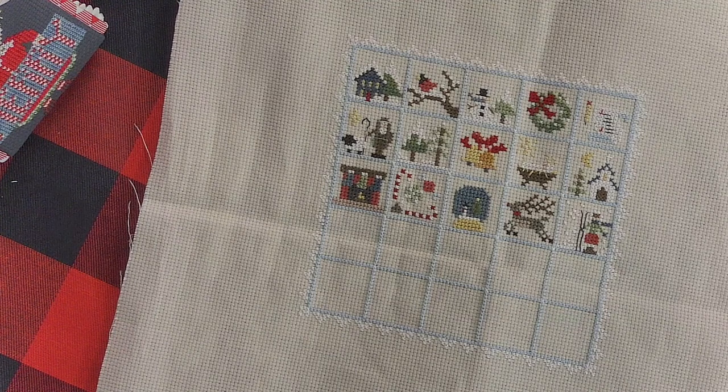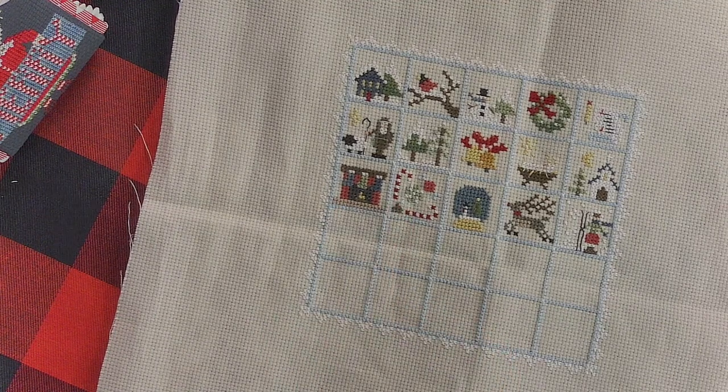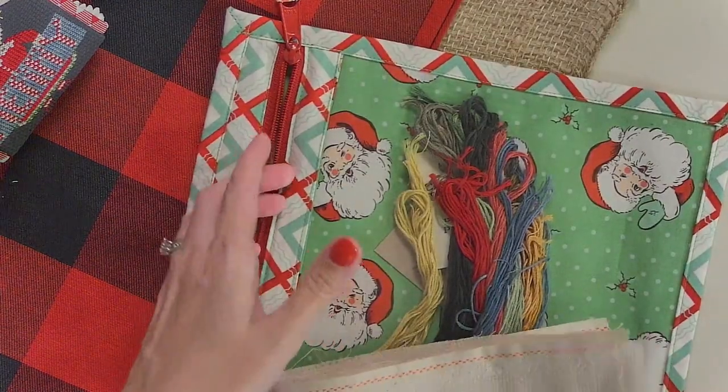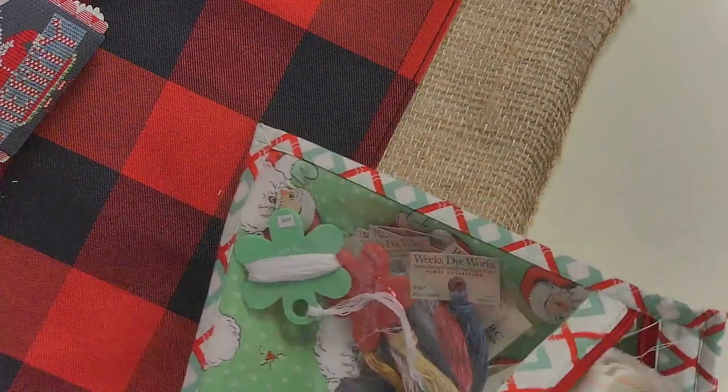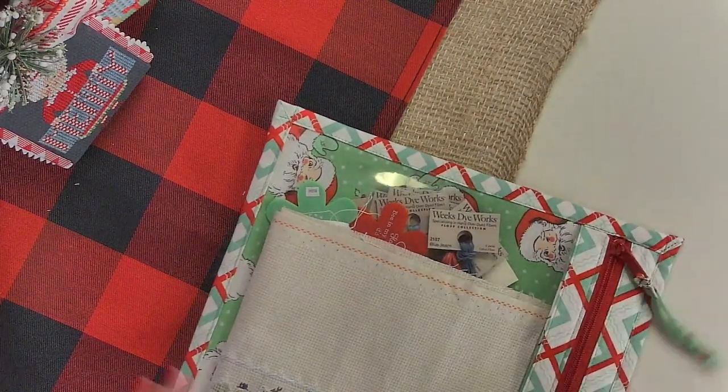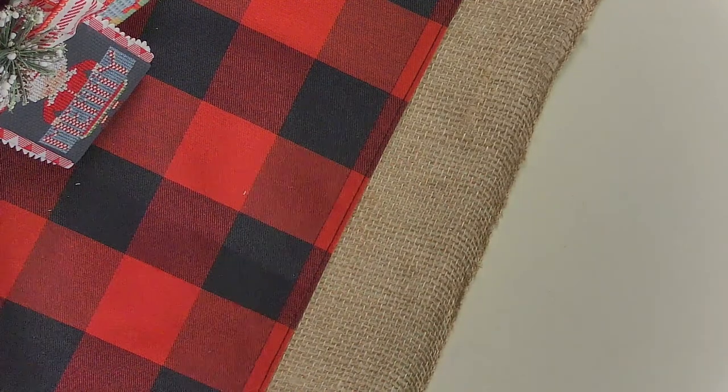I am excited that I'm caught up. Each of these only takes me about 30 minutes, so super fun. And it's fun to see what everybody else is doing, too. On this one, I'm not really sure how I'm going to finish it. I was thinking of maybe doing a little pillow or something, but I haven't decided yet.